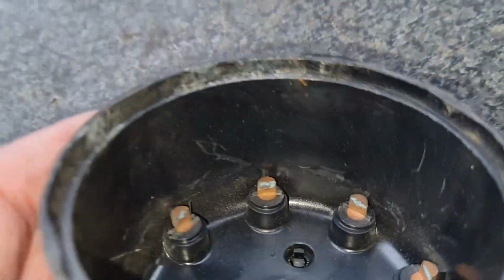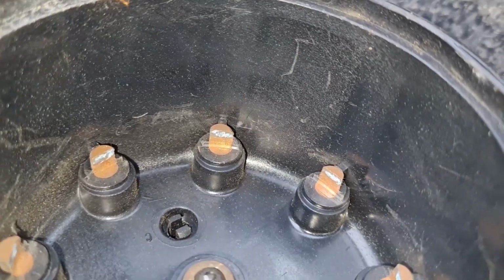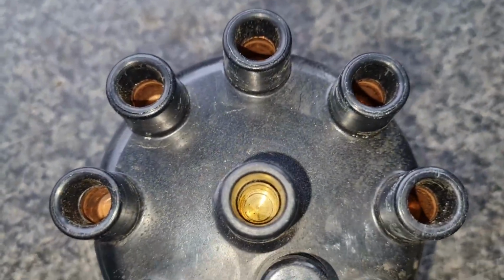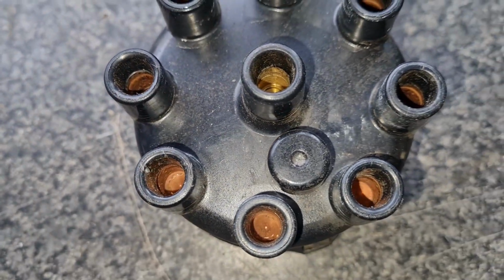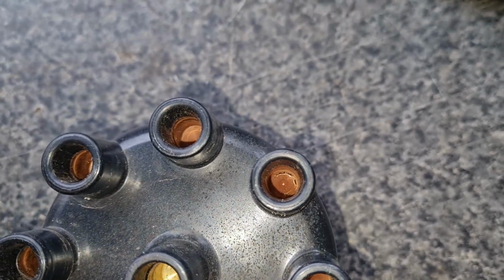Here, have a look at this. The old cap. How's that for some corroded terminals, eh? Look at the state of that lot in there. She's still round all right, but yeah. And in the top, obviously that one's for the coil. But look at this lot here. Wow. Some corrosion in there. No wonder before I had a weak spark, but hey, there you go.